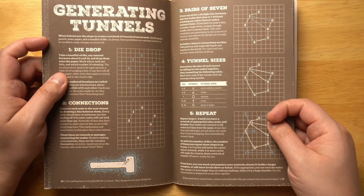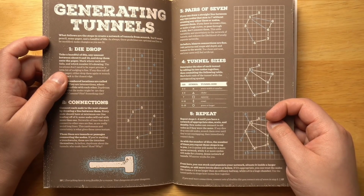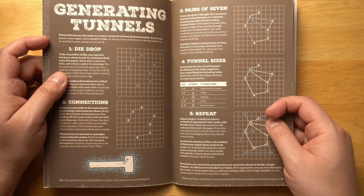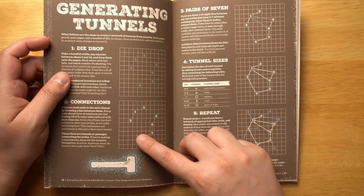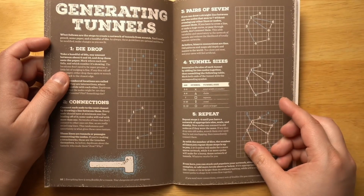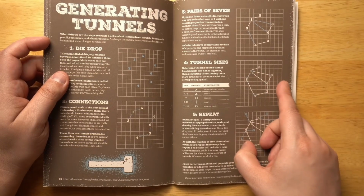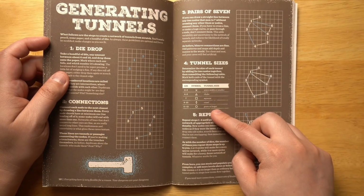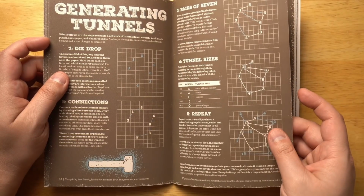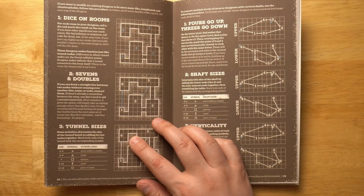So this is a different system than Veins of the Earth. You're just rolling a bunch of D6s. It's a die drop system, but it doesn't work quite the same way. And you're creating connections between all the closest ones. And then dice that add up to 7 create additional connections. And then you can try and figure out tunnel sizes by adding the 2 nodes together. And that tells you what kind of tunnel size. And it just generates itself as you keep following that procedure.